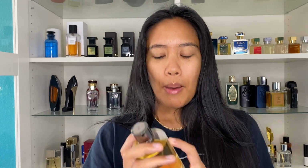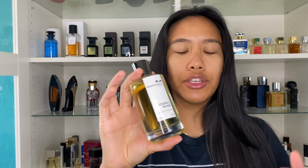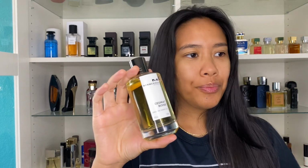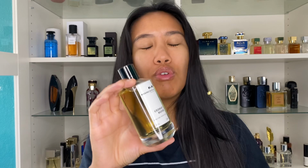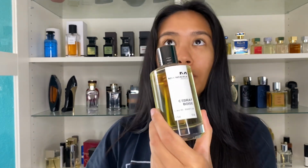However, let me just kind of do a quick disclaimer here, because apparently Mancera reformulated this fragrance, so it's not as strong as it once was, because they were trying to make the intense version a big seller. So I don't know why they would reformulate the scent, because honestly, I got this one in 2020. It was around $60, which is a steal.